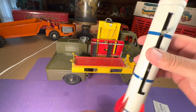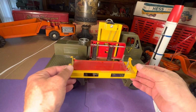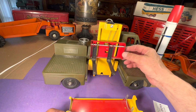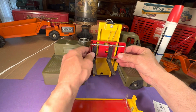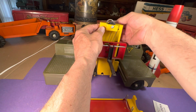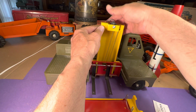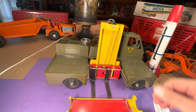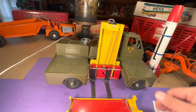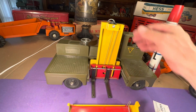All right, so let's put this missile down for a second. Let's look at this elevator. So this comes off. So I would imagine that this is supposed to go up and down. Oh, you got to push it a little bit. Oh, okay. So here. So I'm guessing that the missile probably sits on a crate or something.